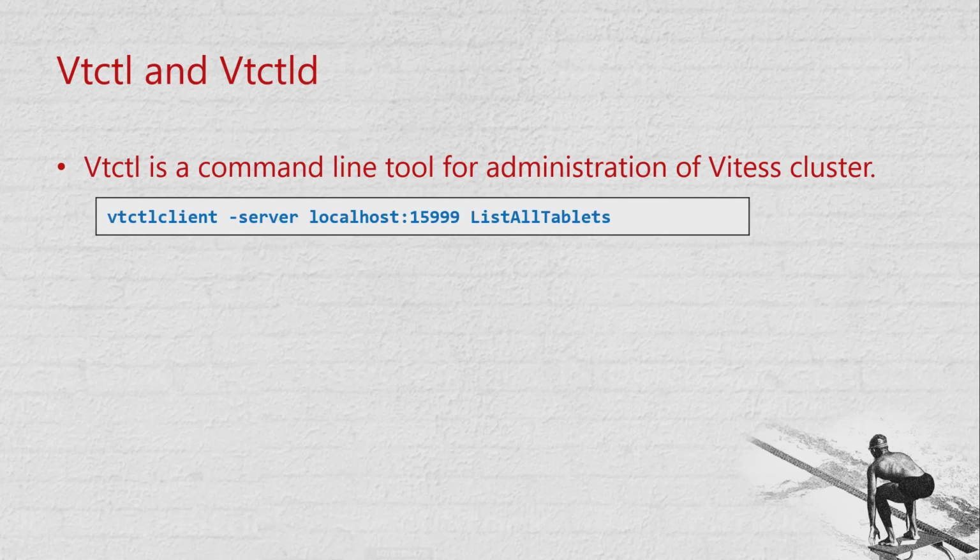Some of the commands are as simple as listing out all the tablets that are associated with this particular Vitess cluster. You can perform such commands and understand if anything is out of order, and you can take actions on that. And using VTCTL, you can identify things such as what the primary databases are, what the read replicas look like, and also you can create tables through VTCTL that can be distributed amongst these database nodes. And you can perform resharding operations and so forth using VTCTL.